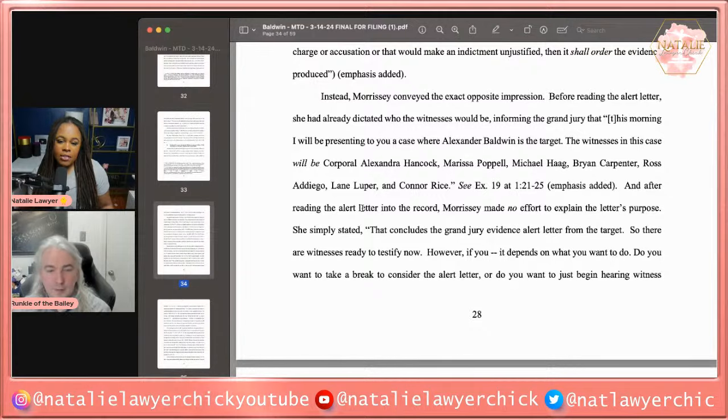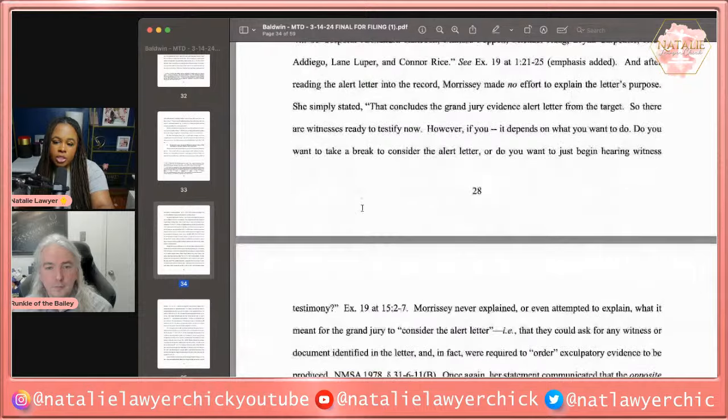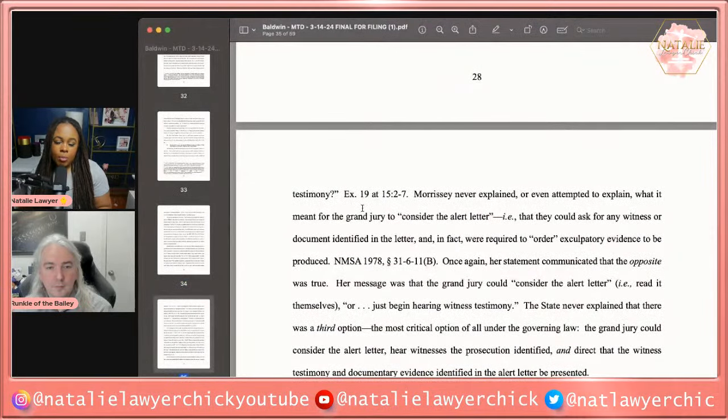She simply stated, "This concludes the grand jury evidence alert letter from the target, so there are witnesses ready to testify now. However, it depends on what you want to do. Do you want to take a break to consider the alert letter, or do you want to just begin hearing witnesses' testimony?" Morrissey never explained or even attempted to explain what it meant for the grand jury to consider the alert letter, i.e. that they could ask for any witness or document identified in the letter and, in fact, were required to order exculpatory evidence to be produced. Once again, her statement communicated that the opposite was true.